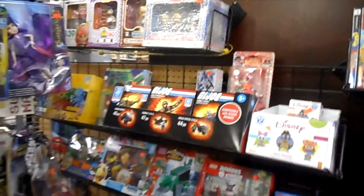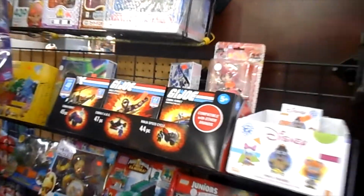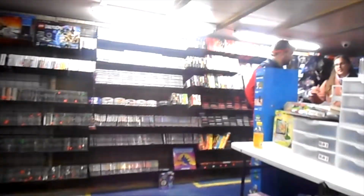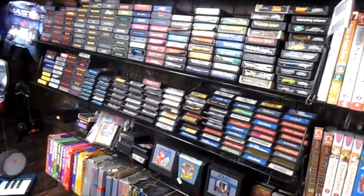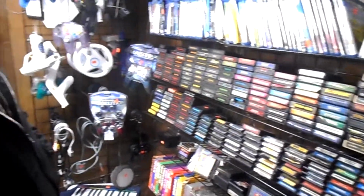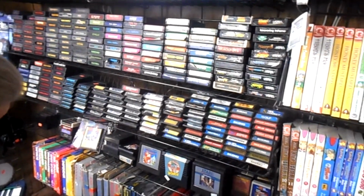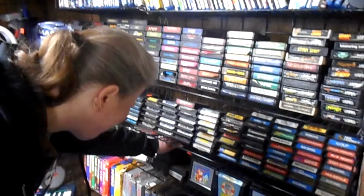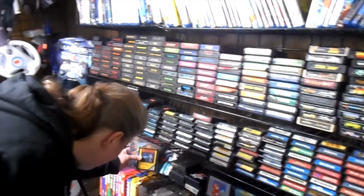Oh, the G.I. Joe Lego sets. $10 versus the 40. About an hour drive anyway, so. How you doing? All right, buddy, how you been? Not something you see that often anymore. Okay. And something Liza collects, the Atari 2600. There's also 5200 and there's some Coleco tapes down there, too. Ah, cartridges, sorry, not tapes.